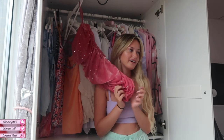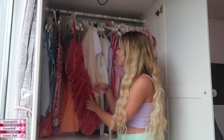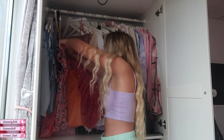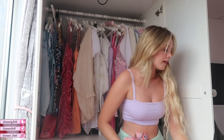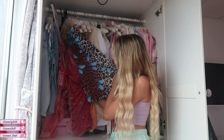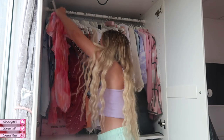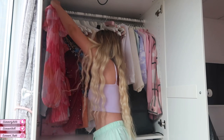My Valentine's dress. But I'm never gonna wear it. Should I keep? Okay, at least it's me to keep. This I'm never gonna wear, let's be honest, even though it's cute. But I just won't wear it. And then I've got this. Maybe I'll wear this. I absolutely love. I'm definitely keeping that. And then that I'm keeping.